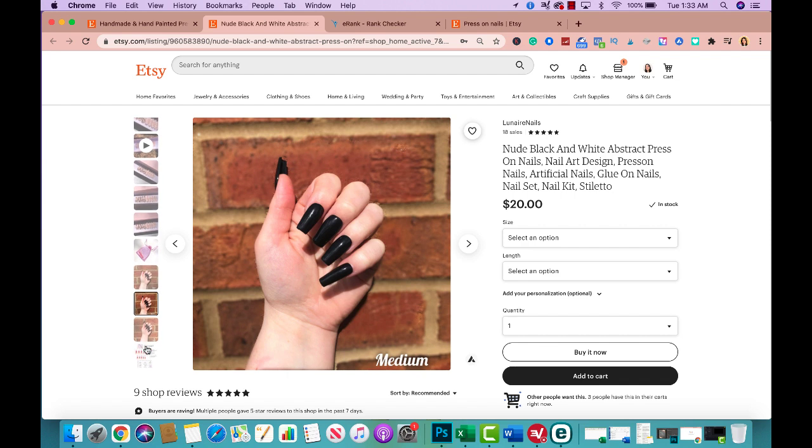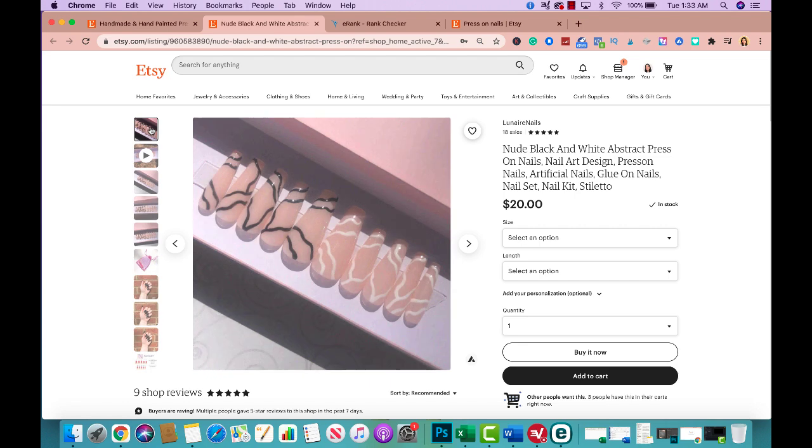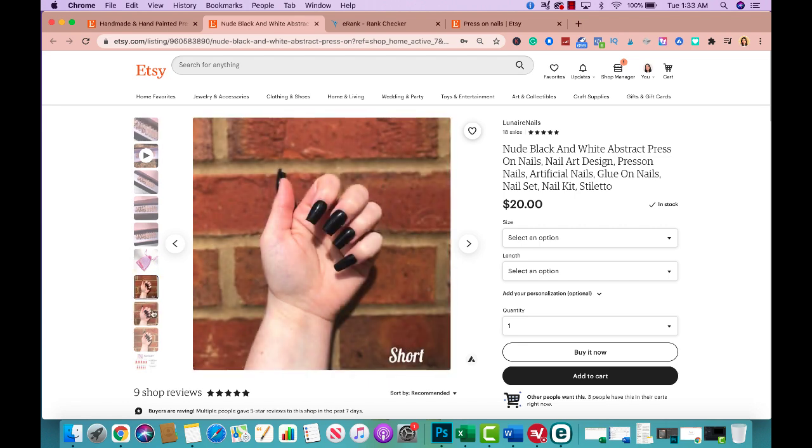Guys, let me know in the comments below what you think about that. If you were to buy this product and you scroll through all of these and you saw this, would this confuse you? Or is this something that you will understand? Oh, okay, this is just showing me the size of the actual nail. So that's just my opinion.